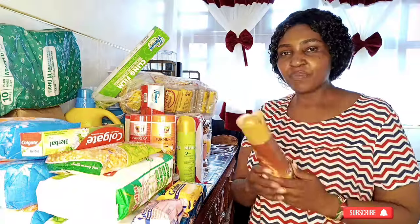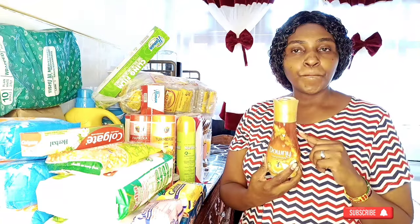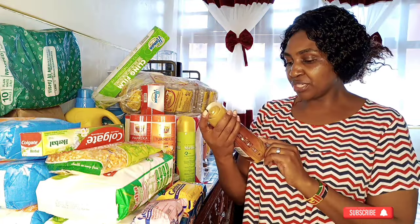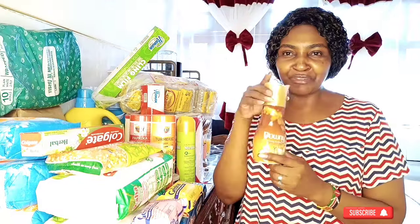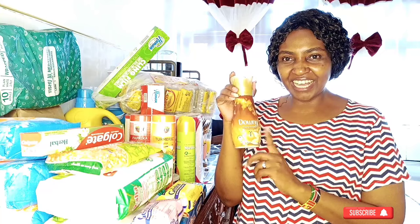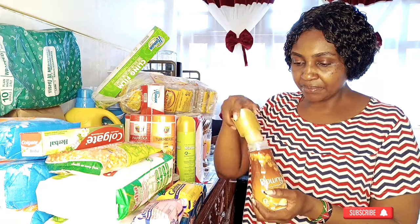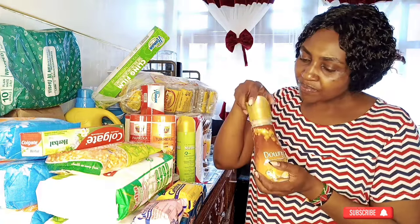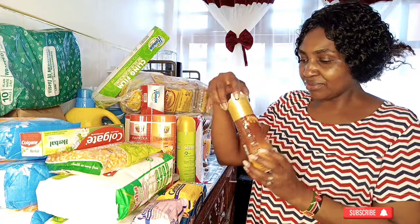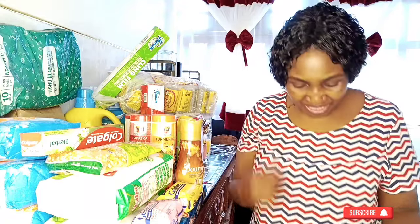Downy. We usually use Star Soft, but I decided to try this Downy. I've seen a lot of people using this and I was like, why not? Let me try this and see how it smells. Not bad. It smells wonderful. Wow. So then I will use this for my clothes and see how it goes.